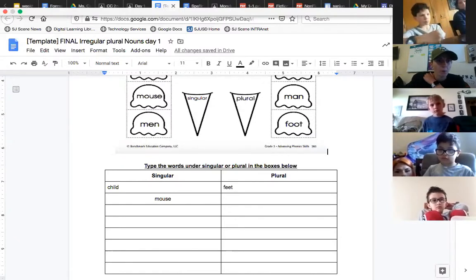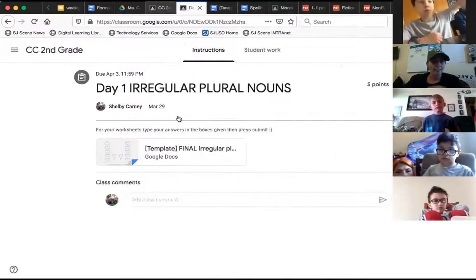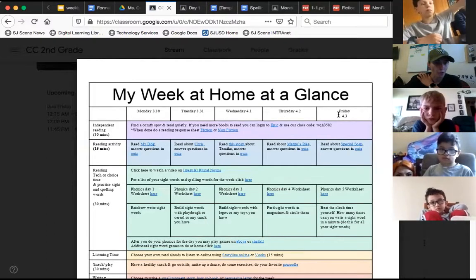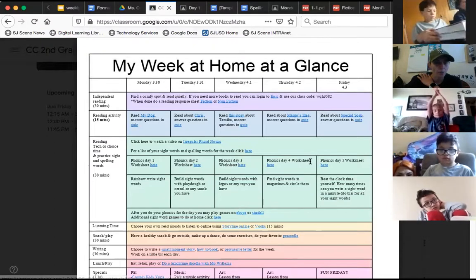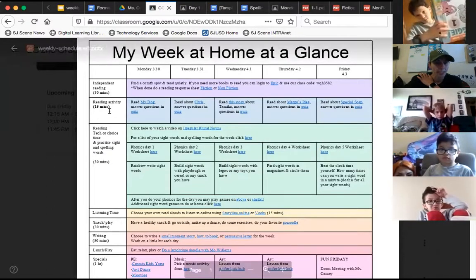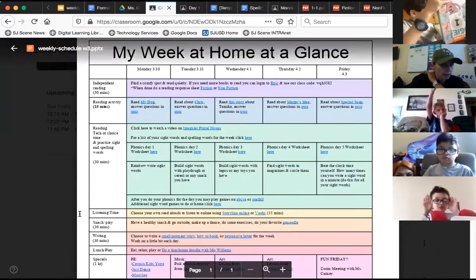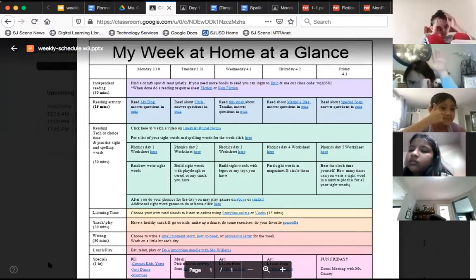So back to the format here. I've made Monday, Tuesday, Wednesday, Thursday, and Friday. All of your work is due on Fridays, but I've kind of listed here what you should be doing each day, okay? All the way throughout the day. I know that some people have been doing the reading activity. Who read the story My Dog already today? Cameron read it already. Axel read it. Okay, Abby, and I see a lot of people read it.